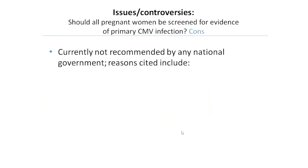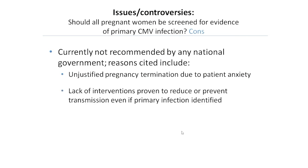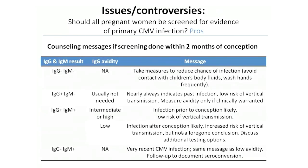And a third controversy is, should all pregnant women be screened for evidence of primary CMV infection? There are pros and cons. Let's go through the cons first. First, it is currently not recommended by any national government to screen women for evidence of primary CMV. The reasons for this include unjustified pregnancy termination due to patient anxiety, lack of interventions proven to reduce or prevent transmission even if you find primary infection, and inability of screening programs to identify the small percentage of women who are G positive before conception, but who nevertheless transmit CMV to their babies. However, there are pros for screening all pregnant women for evidence of primary CMV infection.